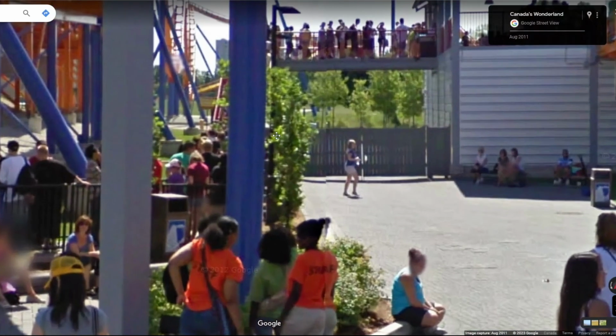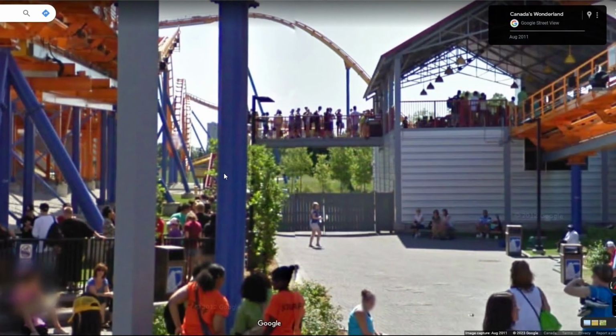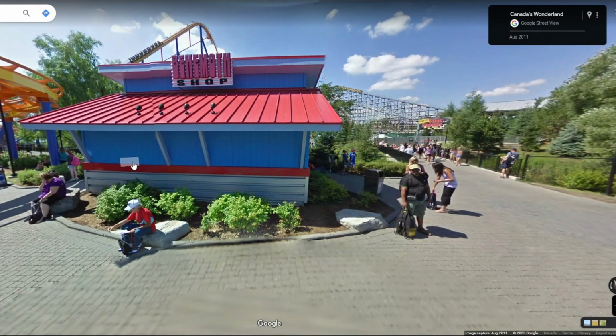Did they not have Fastlane at this time too? It doesn't look like they're the 2 separate queue lines. I can't tell. When did Fastlane get added to the parks? I have that in the script for A Wonderful Park, don't I?